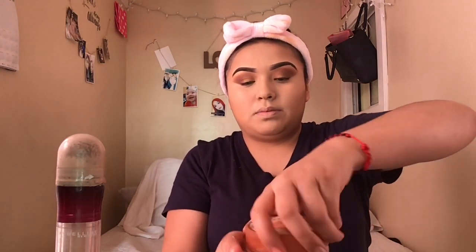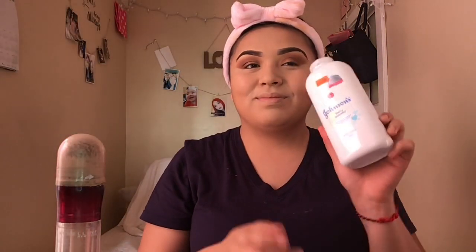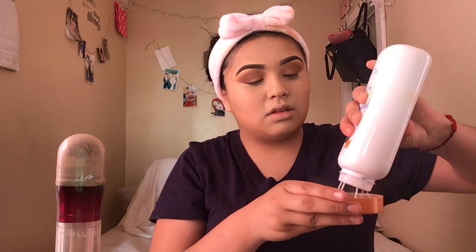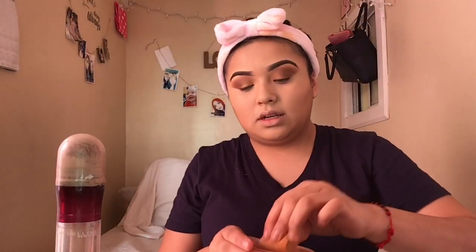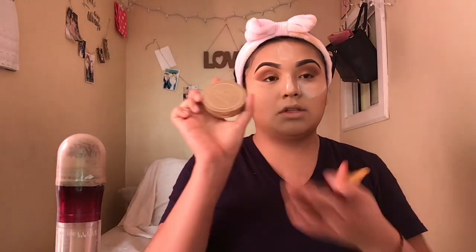Let's set our face. So, I do not use this setting powder. I use Tarte, because 20 years ago it was popular to set your face. And I like it because, I don't know, I just like it. So, I'm gonna get my other Real Techniques brush. And now I'm gonna put some bronzer on my face. I'm using the Too Faced Chocolate, the medium deep matte bronzer.